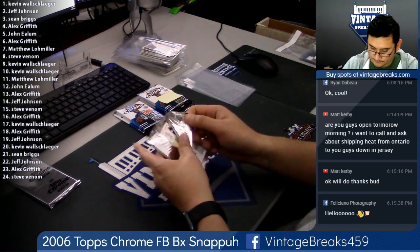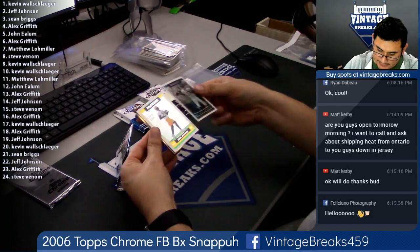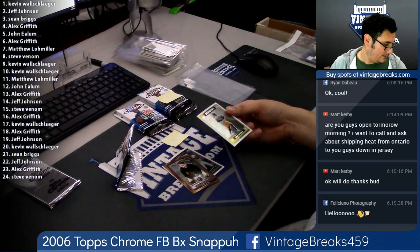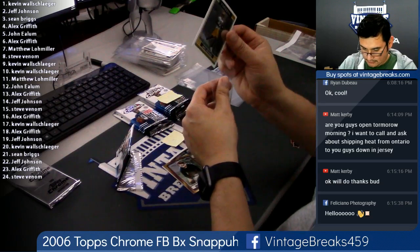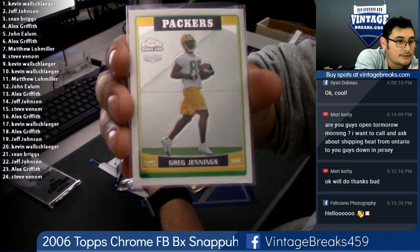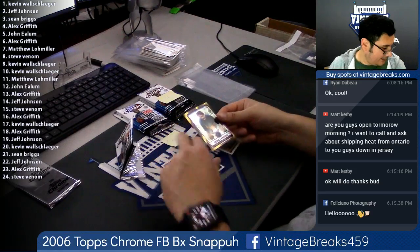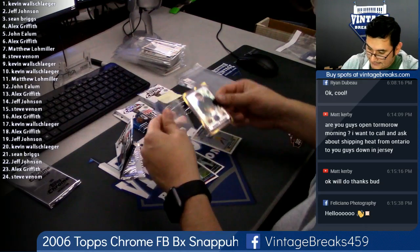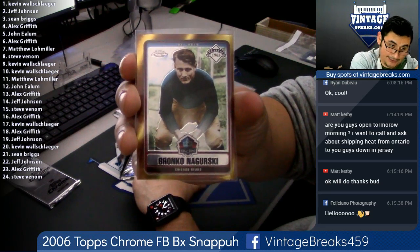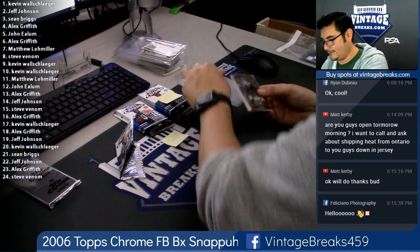Pack 14, Jeff. Byron Leftwich. Greg Jennings rookie card. Ooh, that's nice, Greg Jennings is good. Greg Jennings. Bronco Nagurski, class of '63. And Keyshawn Johnson, Keyshawn Johnson as your base card. Nice.